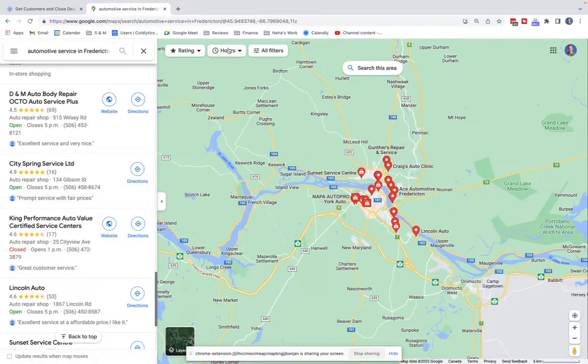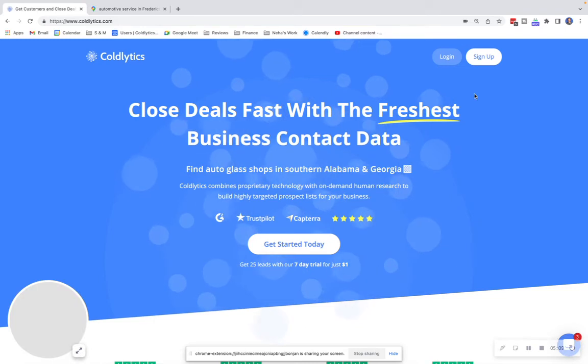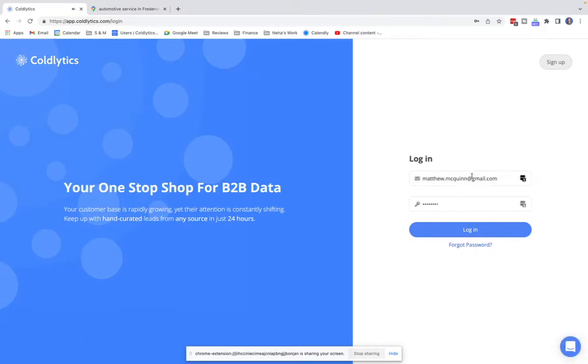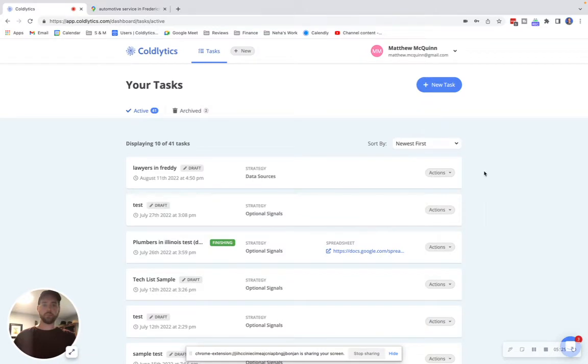All right, let's keep going here. We're going to copy this link and we're going to jump back over to Coldlytics. And we're going to log into your new account. If you don't have an account yet, go ahead and log in and create one. And you guys can actually get our 25 credit trial for just $1. So you can try this out for next to no cost at all. We just have that in place to prevent spam and abusive patterns.